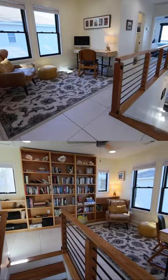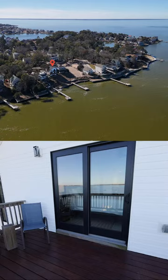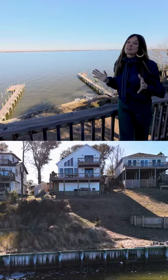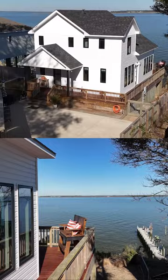This level also features two guest bedrooms, one with its own private deck, offering some of the best views in the house. With 52 feet of sound frontage, this is a rare opportunity to own a newer, luxurious home in Collington Harbor.